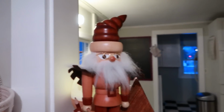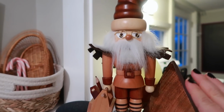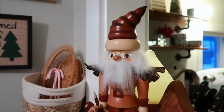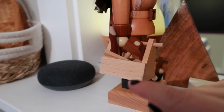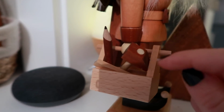Also, my dad came over today with this adorable nutcracker, guys. Look how cute this nutcracker is. If I saw this in the store, Dan would instantly know that I would need to own this, but he got it because it's the grandpa nutcracker. And right here, my dad is like a carpenter slash contractor, just a woodworker in general. And he has a little toolbox here. So he has little tools in there and a pencil.